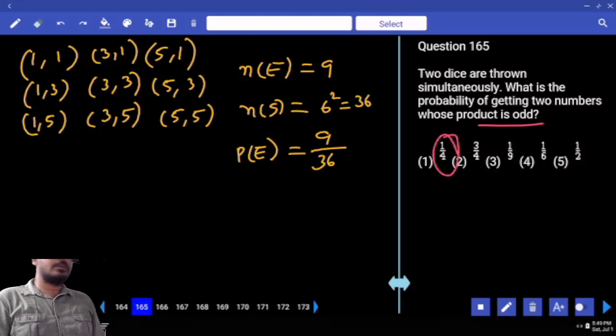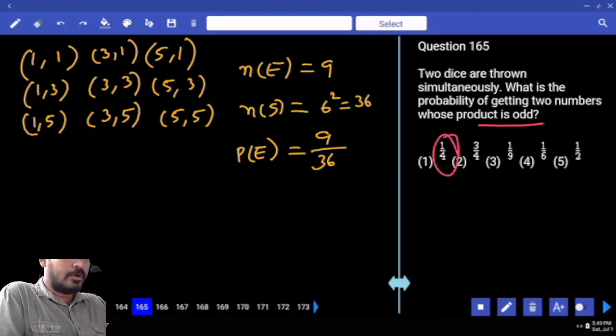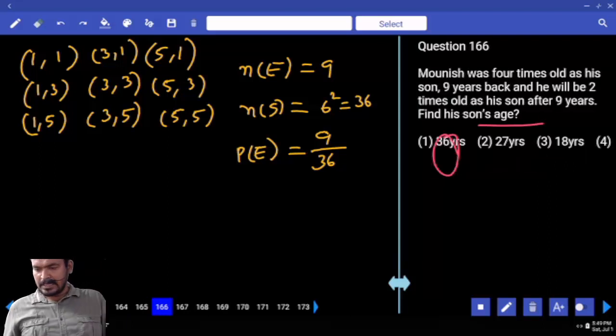Any other possibilities? Product value odd means both must be odd numbers or even numbers? Odd numbers. If you take 2 comma 4, those two are even numbers. 2 into 4 we get the 8. That is even value.